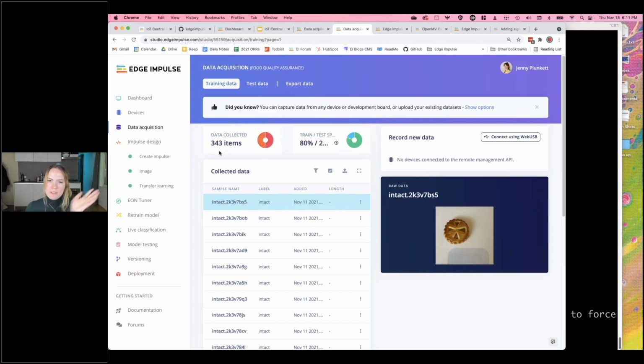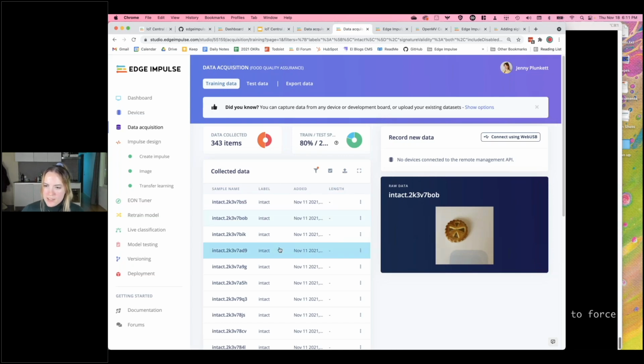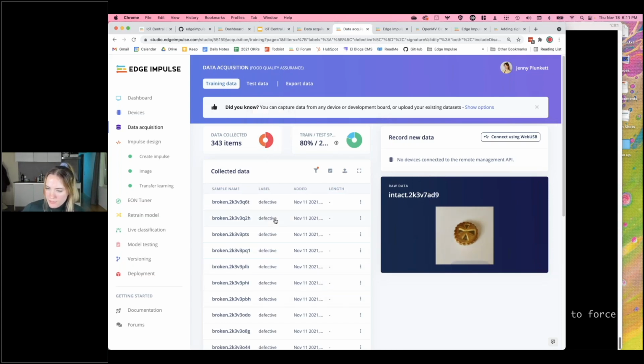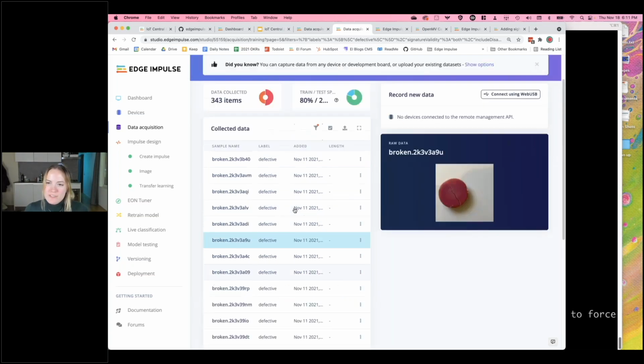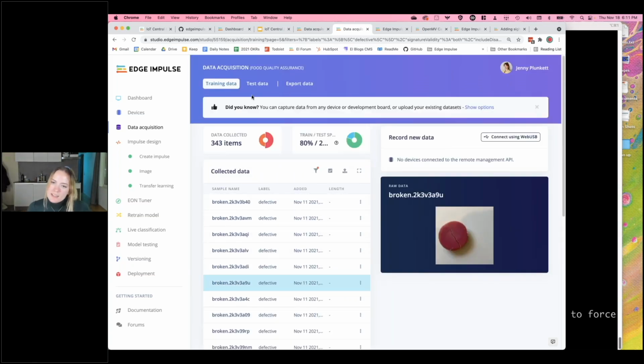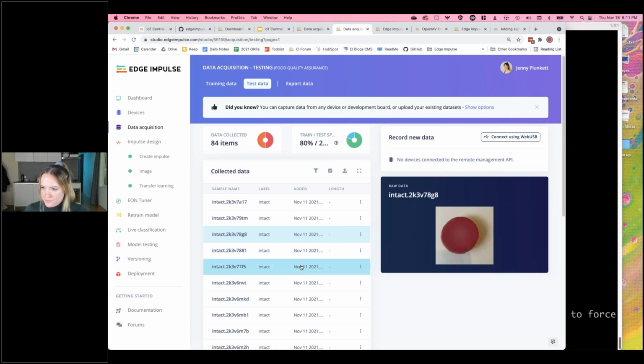So I have about 343 images of various cookies. I have intact cookies, ones that are good, and we want to make sure that those stay on the assembly line for packaging, and ones that are defective. So cookies that are broken in some way, or ones that have been taken a bite out of, or ones that have a crack through the middle. These are defective or broken cookies. So I have all of this for my training data set and my test data set.